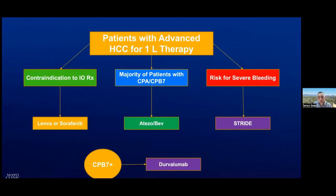So what do we do now with HCC in first line? If a patient with advanced HCC first line has a contraindication to IO therapy, Lenvatinib or Sorafenib, so say a patient with transplant or a patient with severe autoimmune disease. On the other hand, the majority of patients with Child-Pugh-A and Child-Pugh-B7, those patients, atezo-bev will remain essentially the primary treatment option for those patients.